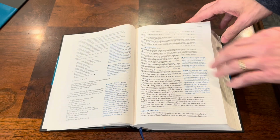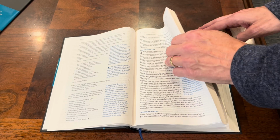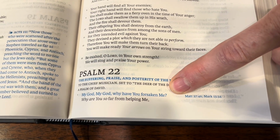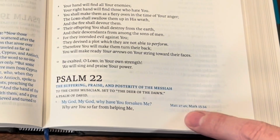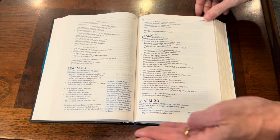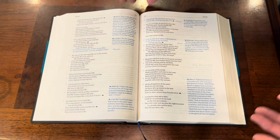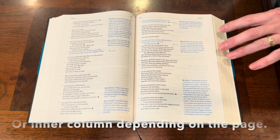And when you get into like Psalms, where there's a lot of prophetic, like let's go to Psalm 22, because Psalm 22 is one of the more New Testament prophetic Psalms that you're going to see. As you see Psalm 22, number one, you're going to see that in blue. My God, why have you forsaken me? That is quoted in the New Testament. And you're going to see that it's quoted in Matthew chapter 27, verse 46, and Mark chapter 15, verse 34. So whenever it's in the body of the text, you know that is a direct New Testament quote, and this shows where it's quoted. But whenever there's a concept that is cross-referenced into the New Testament, you're going to see this out in that outer column. I really think this is cool.